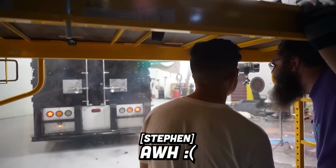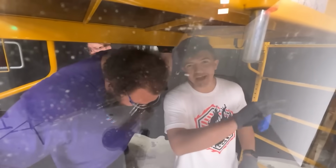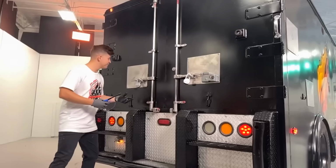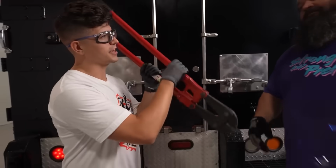I got a dud. Well, I really think mine did a ton of damage. Literally didn't even do anything to your lock. Not even a mark. Yes! Whoa! How far did we get in? Literally nothing. This is ridiculous. That's fine, that was level one. Time for level two. The fireworks weren't cutting it, but these might.